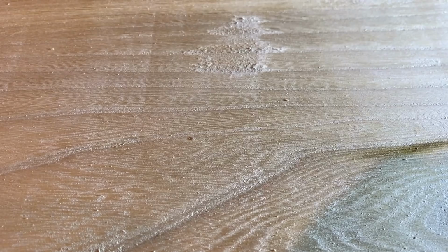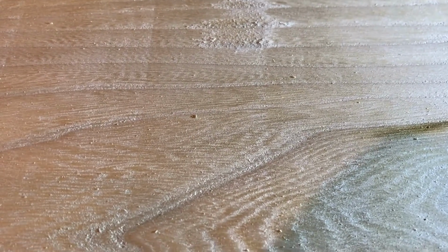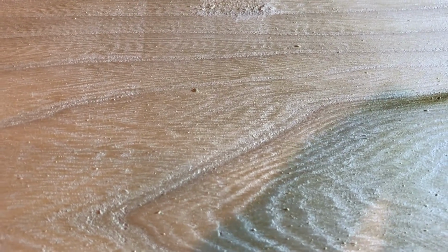Yeah, I'll try to see if I can get you guys a good shot of this grain pattern on this elm. It really is a beautiful wood. I've got a light shining on it right now, so it's kind of tough to see on the phone, but you get a lot of that pattern right there all through it. I really like that. Oh, sorry guys. There we go. You get a lot of that through it, especially the closer you get to the heartwood.